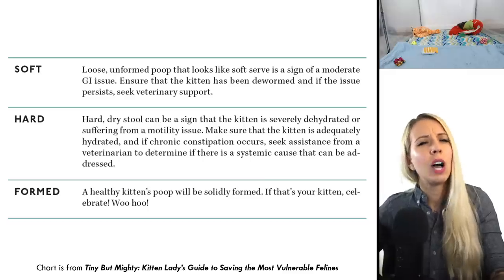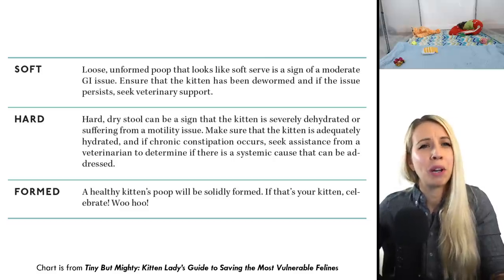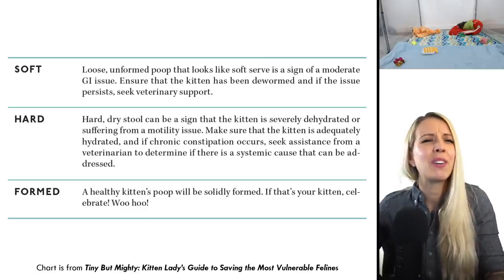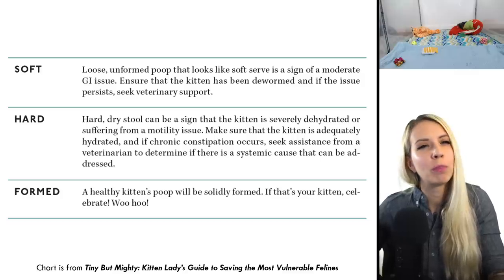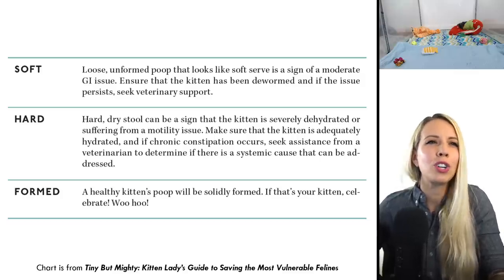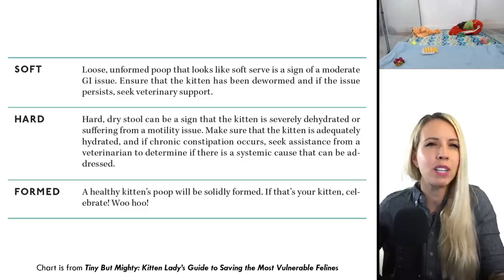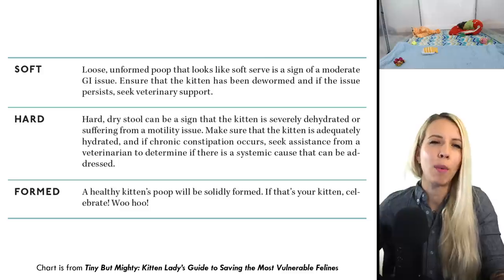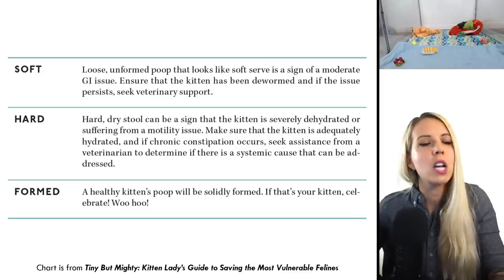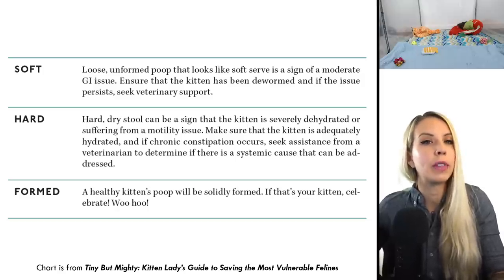Soft stool. If you see stool that's kind of, I call them their little mud butts, or stool that looks like soft serve, we want to make sure that this kitten is getting a fecal, that they have been dewormed, that they have all the things they need. But this might sometimes be what it looks like on the way to getting good or on the way to getting bad. Hard stool, really, really firm stool can be a problem for them too.